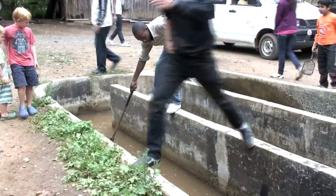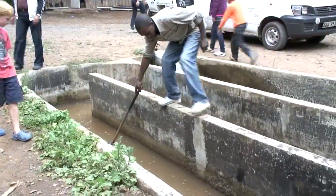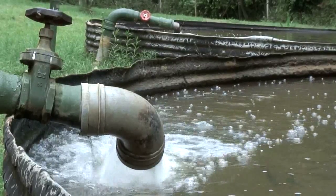I'm in the town of Naro Moru, just at the foot of Mount Kenya, at a trout farm. Is it easy to keep trout here in Kenya? Yeah, it's easy, but you see, this fish is very demanding. So most Kenyans cannot rear it because it needs a lot of money to keep. It's so demanding in terms of feeds, in terms of workforce. It demands a lot of work.